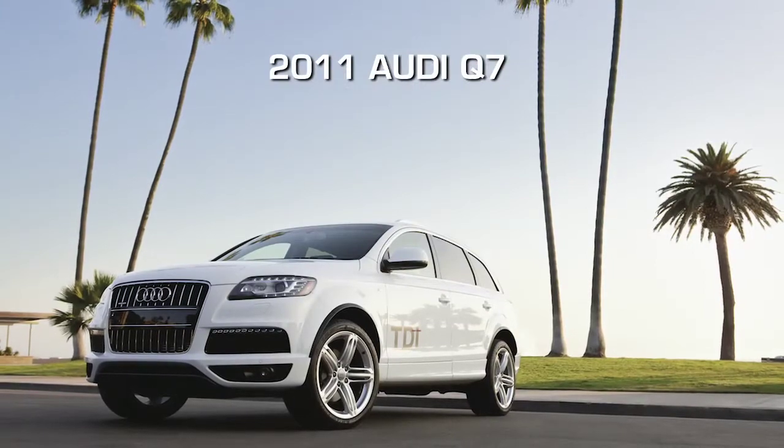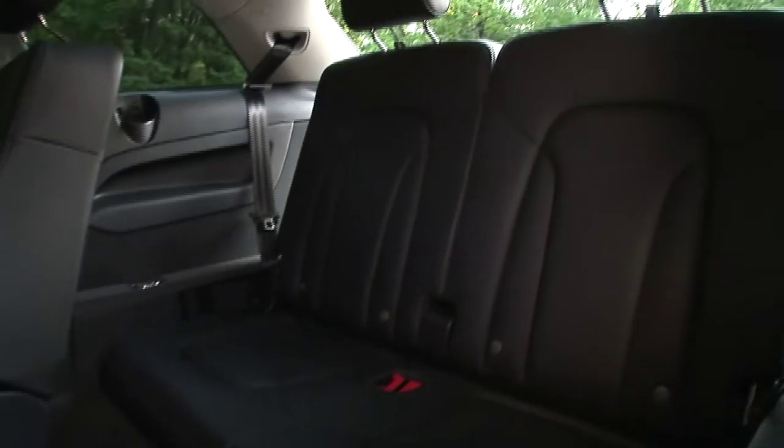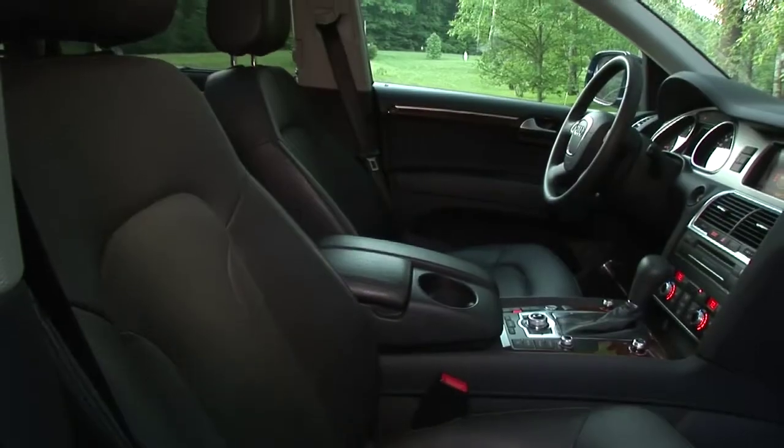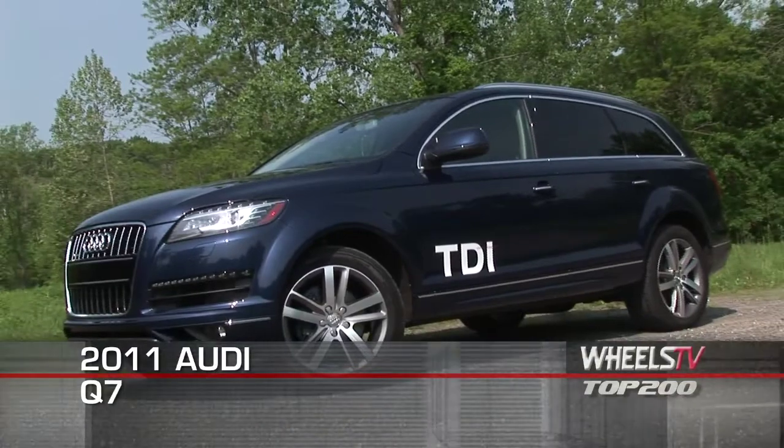You're watching a Wheels TV Top 200 video test drive on the 2011 Audi Q7. Combining three-row versatility and refined German luxury, the Audi Q7 is an all-conquering full-size SUV.